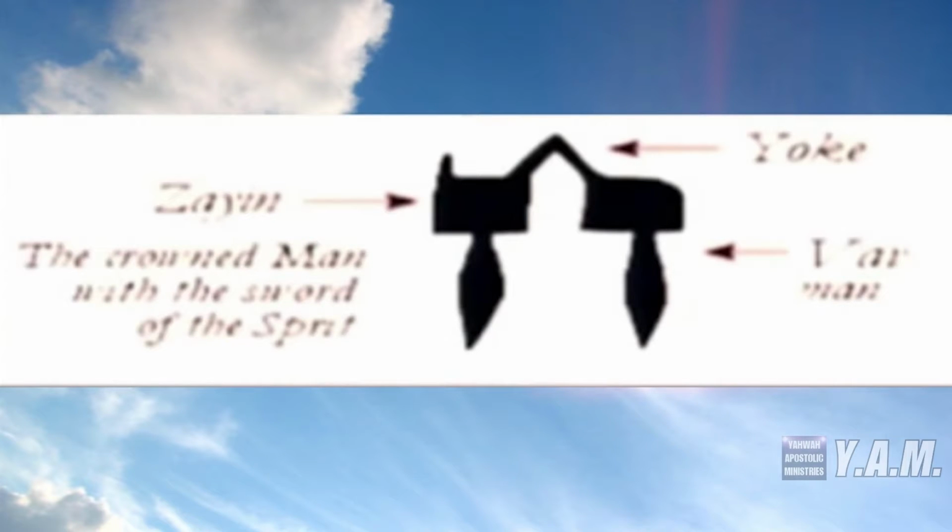Okay? And what are they connected to? Connected with. Look at this right here. A yoke. They're connected by a yoke. The Zayin and the Vav are connected by a yoke. Actually, it's not Vav, it's W-A-W, it's Wah. I say Vav because it has Vav there, but it's Wah, W-A-W. But it's Zayin and Wah, and it's connected by the yoke.